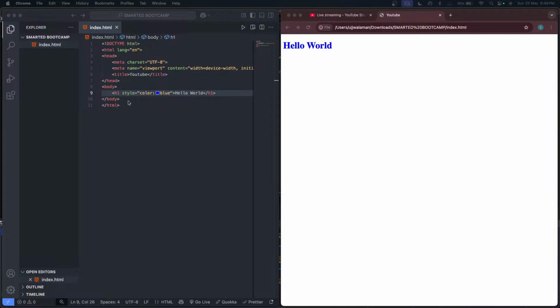So let's say we had a lot of elements and we want to see how something would look on the website. Immediately we would add some inline CSS to it and just test out how it would look. So it is recommended only then, and not for the entirety of the document. Next up we have internal CSS. So how do we do that? So I'll just get rid of this first.